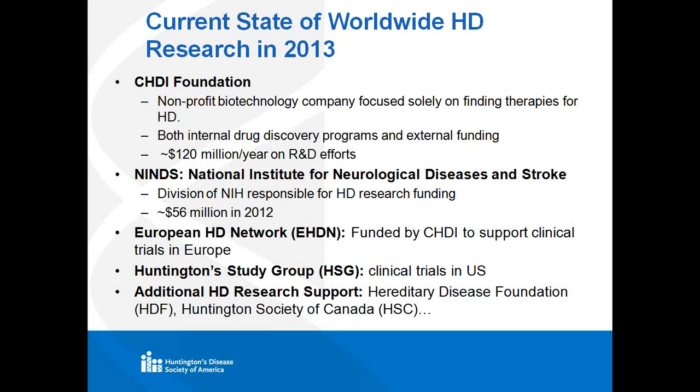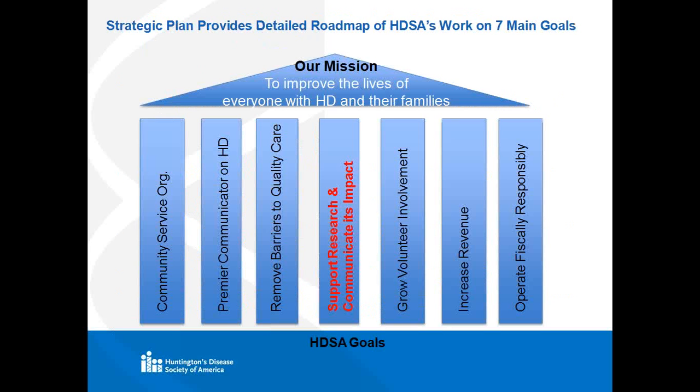That was then, and what's missing from this is HDSA. And as I stated, the community and the Board of Trustees and leadership has all spoken very loudly and clearly stated that HDSA should support research. And as you can see here in our strategic plan that was unveiled a couple years ago, in the center pillar, supporting research and communicating its impact is central to the mission of HDSA.